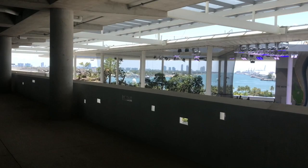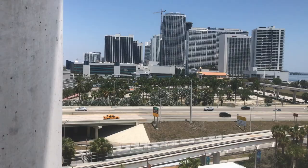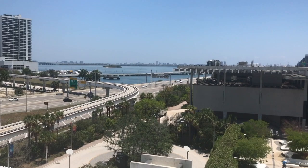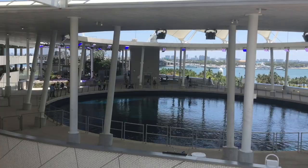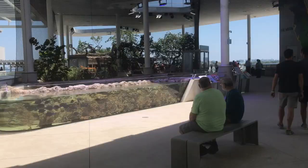Apparently, level 6 is not open yet. So, level 5 it is. So, there's like nothing to do on the 5th floor, so we're gonna go down to the 4th and see this little section. So, what's in this?